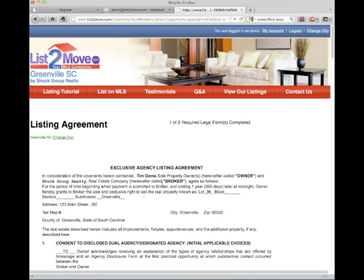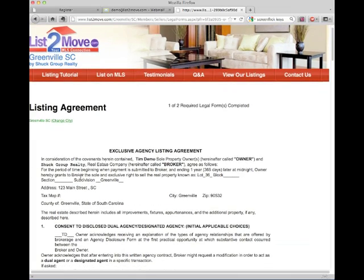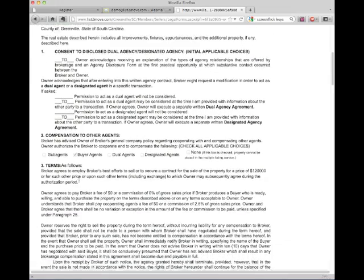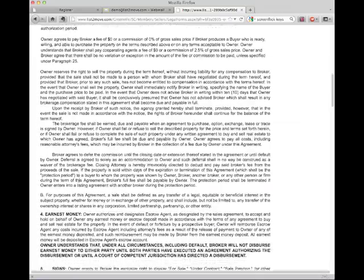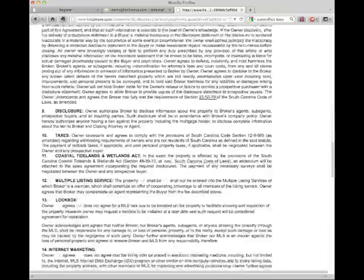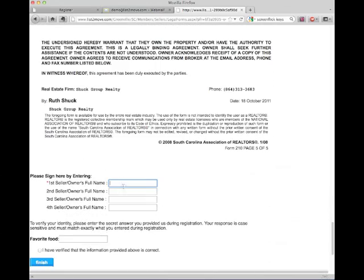Okay, and here's the agency listing agreement. It's got my name on it already. The broker's name is on there. Okay, and again, this is going to be customized to the city that you're listing in. It'll be something similar, but it might not be exactly like this. Right, exactly. So you read through this, and again, down at the bottom, you're going to electronically sign it again. And Tim demo, and you said lowercase hot dog. There you go. Verify that the information's good, and we're finished.